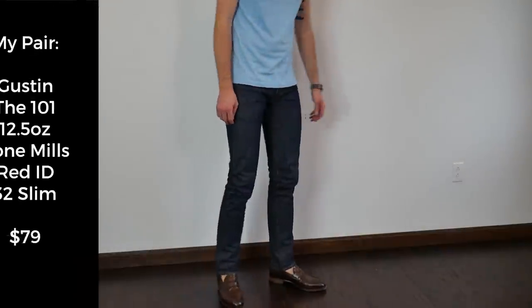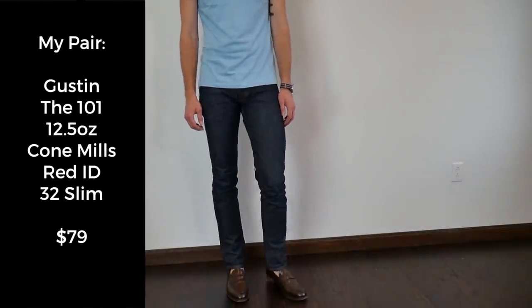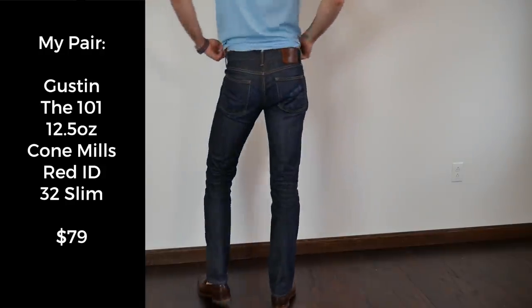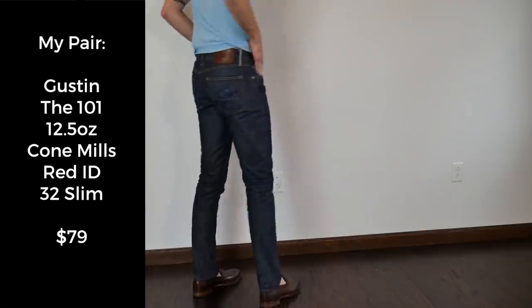That being said, let's talk a little bit about Gustin. Raw selvedge denim. This pair right here cost me $85 and it is one of my absolute favorite pairs of denim. They have straight, slim, and skinny fits in almost all of these sizes. Then they have 34 and 36 inseams respectively for the sizes that you choose.